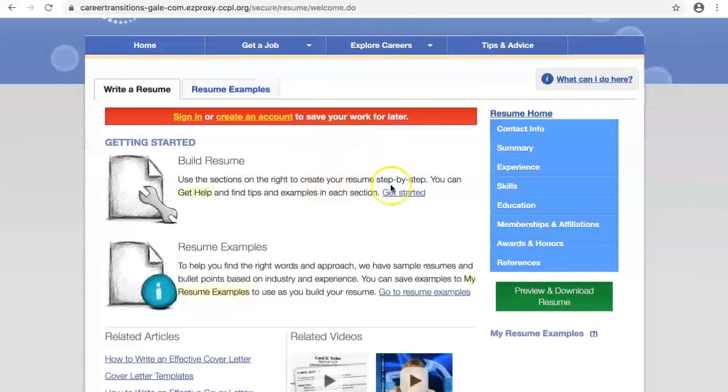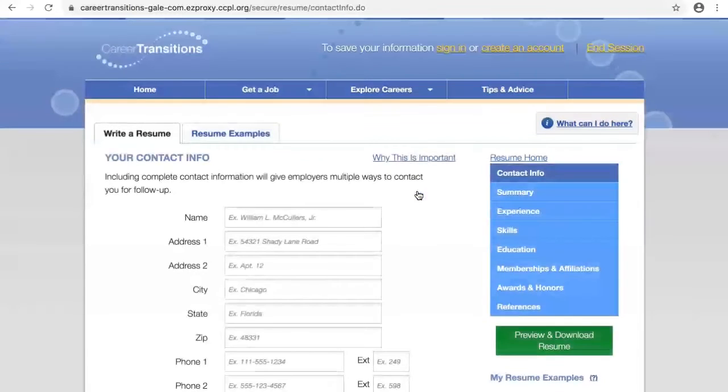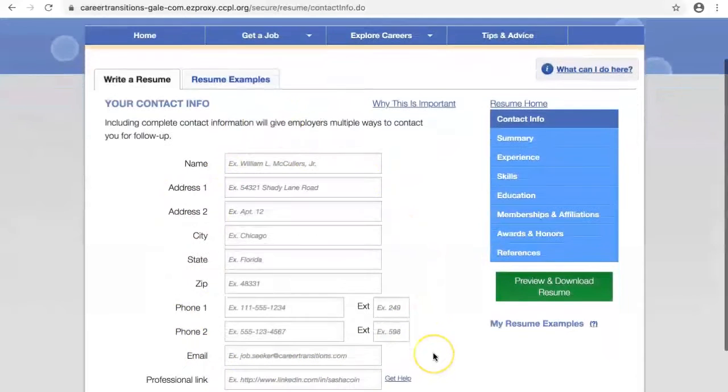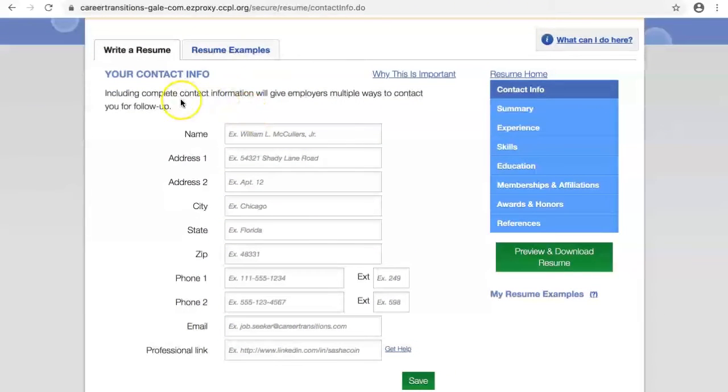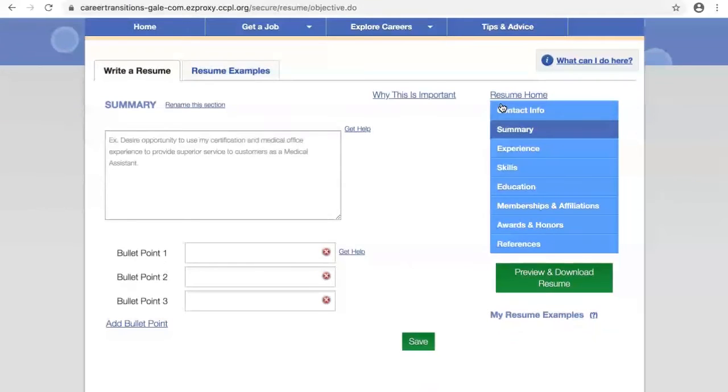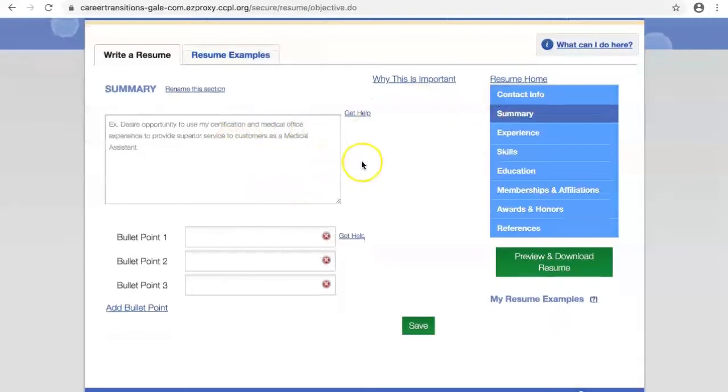In order to build a resume, we click Get Started. And this database breaks the process down into sections. So the first section would be contact info. It even tells you why that's important to have on your resume. After that, you could go to the summary section. It explains what you would put here.